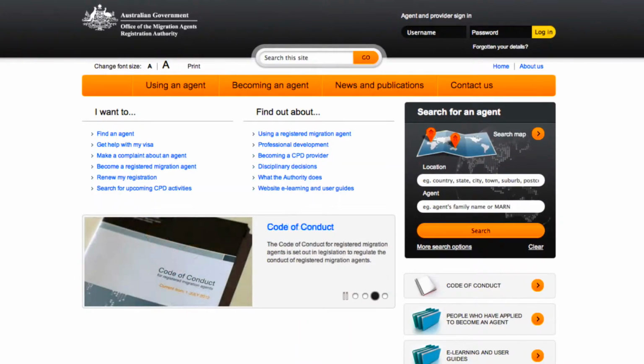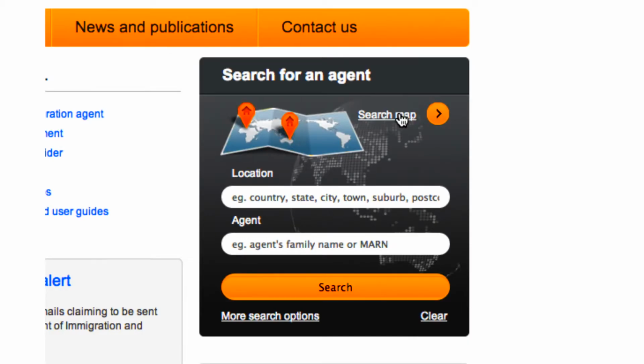If you need help lodging a visa application, or if your circumstances are complex, you may want to use a migration agent or a lawyer who is registered as a migration agent to help you. In Australia, anyone who provides migration advice for a fee or reward must be registered with the Office of the Migration Agents Registration Authority. The authority's website has more information and a list of registered agents. Remember, it is your application and your information, even if someone else is helping you.